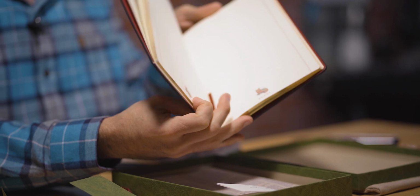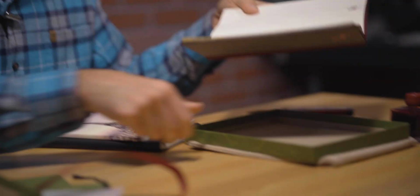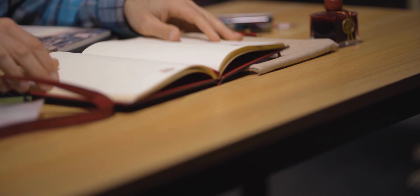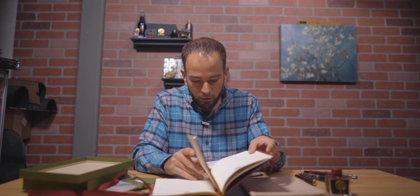Now, this is a hard, perfect bound type notebook. It is glue bound to the back of the spine that's here, although the spine kind of lifts up a little bit. If you try to lay it down flat, it just wants to naturally come up, so it's not really the greatest because you're trying to combine all of those pages into just the one glued area here, which is also stitched together as well.